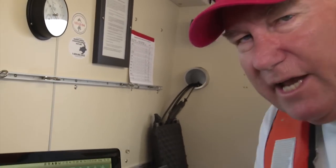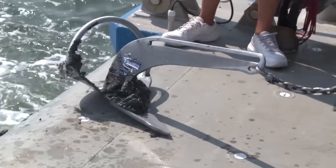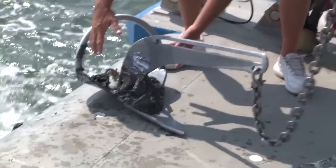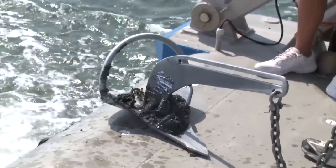The other thing is, when the anchor actually came to the surface, it had a big ball of mud between the shank and its roll bar. Most of the other anchors in this location have come up absolutely clean. That's the most we have seen in clouds.